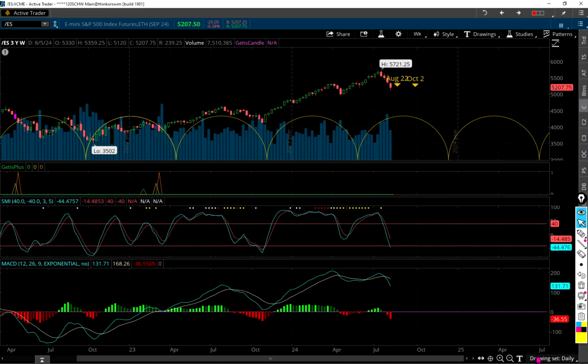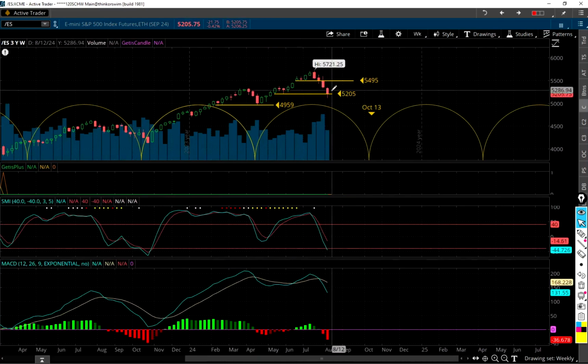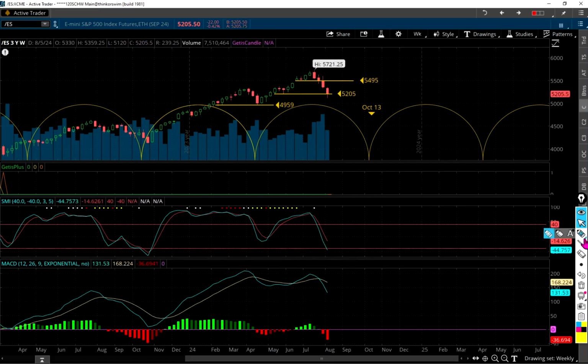So let's take a look at the weekly real quick here. We're sitting at 52.05, right at that line. What do you know? Amazing. Exactly where we're sitting right now as futures are just opening up. I think 49.59 is going to happen. I think we're going to see this 50 point drop down here and hit this support. And this is also just beginning to look like it's going to give it up. So the August bounce, I think it's going to be minimal. And we'll have to see how that plays out going into next week.